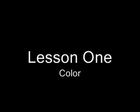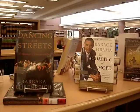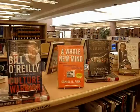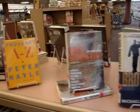Lesson 1. Color. Color can be very important in the overall merchandising scheme. What we learned from Barnes & Noble is that it's best to alternate between light and dark colors when merchandising.